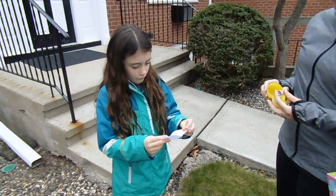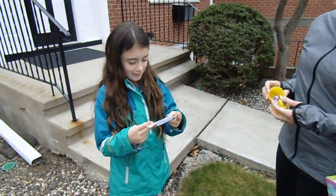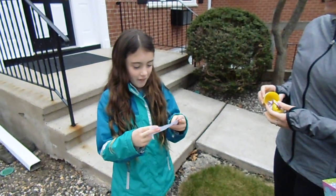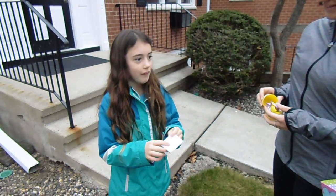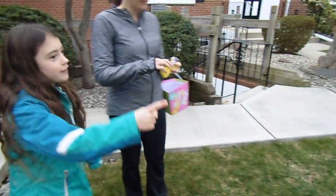Clue number cinco. Numero cinco. For clue numero cinco, find the biggest rock that was below. I actually tied it by accidentally when I was looking at like the tree. By accidentally I saw it, so.